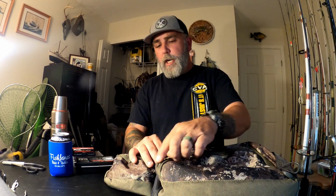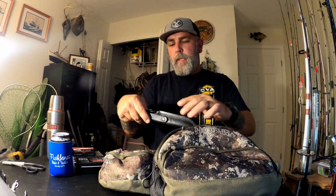The middle section here, this is where all the important stuff is. One, it'll hold my little thermos of coffee. Number 2, it has my knife that I use to field dress deer. This knife, I've had this knife since I was 13, 14 years old. So this has done its job many, many times.